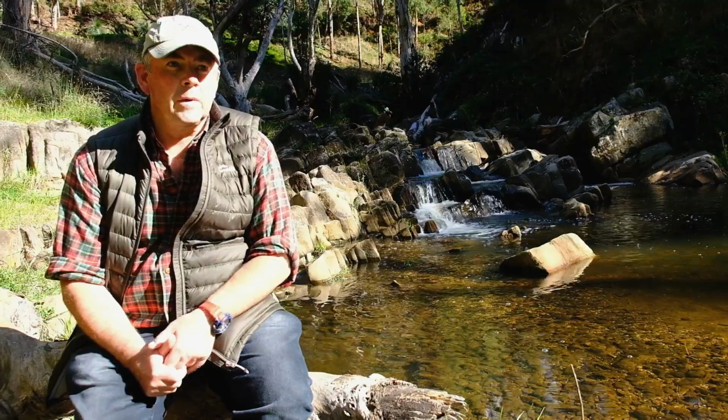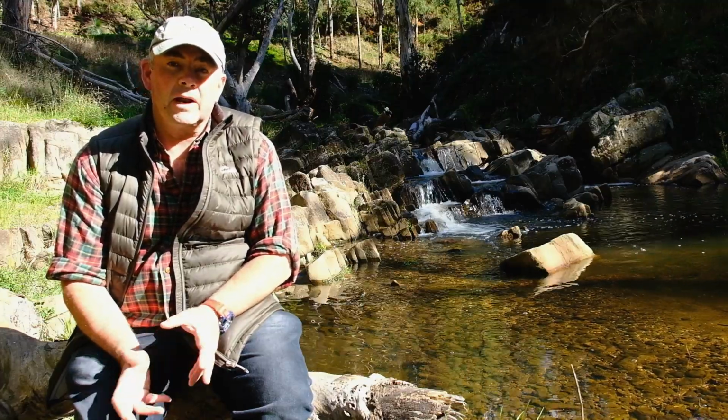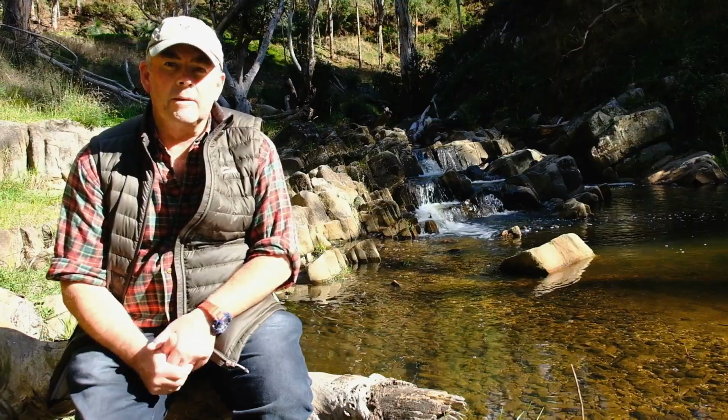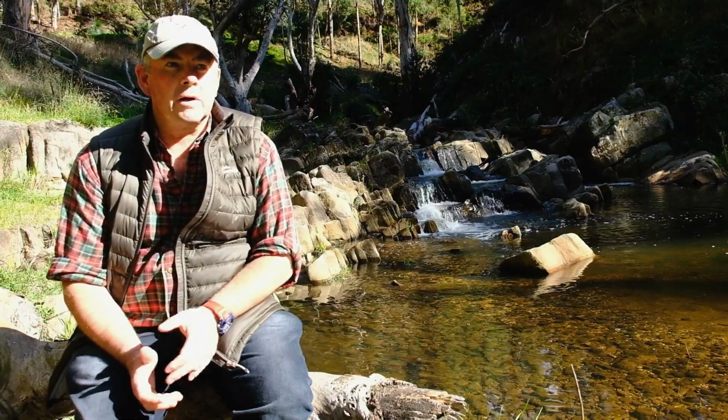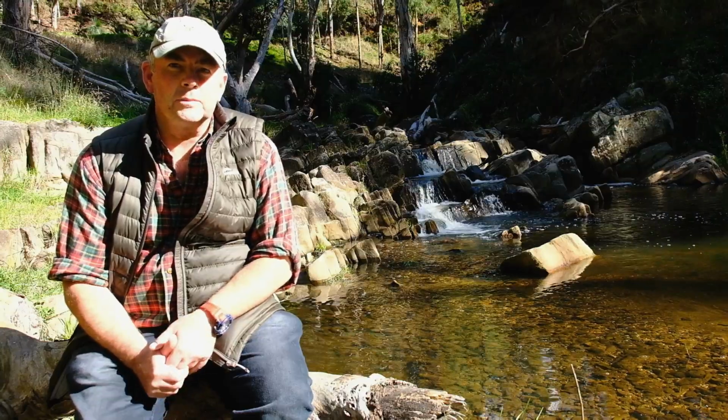In this little stream, the early run around May and early June is mainly brown trout, and then later on there may be a few rainbows. We're right at the top end of the creek today, but there are fish around. I've seen a couple this morning.